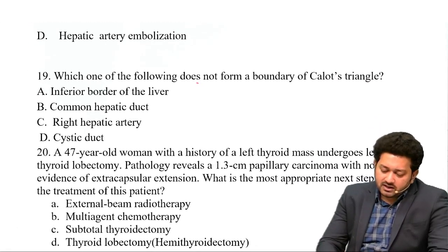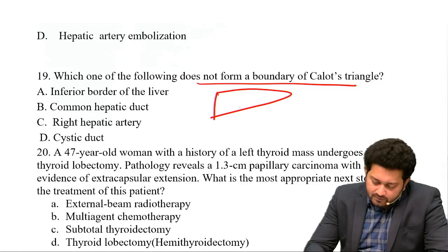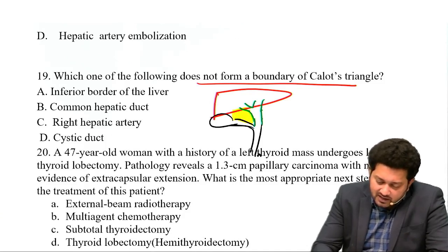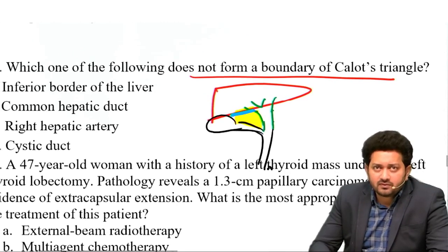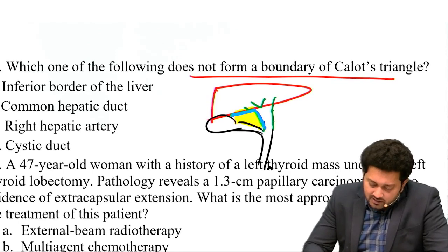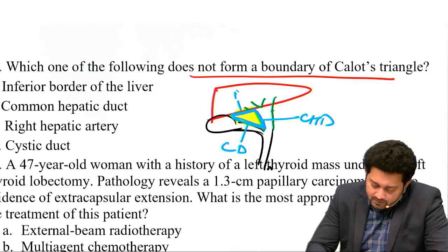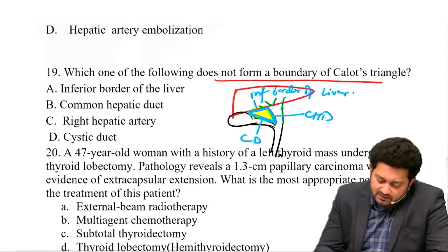Which one of the following does not form the boundaries of Calot's triangle? See, the right and left hepatic duct join to form the common hepatic duct. This is the cystic duct, and the gallbladder. So this is Calot's triangle, which is bounded by the inferior border of the liver, the common hepatic duct, and the cystic duct.